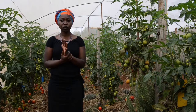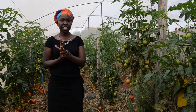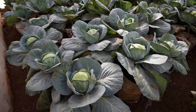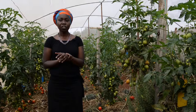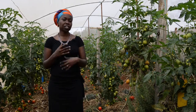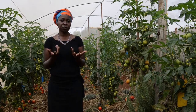Another reason why we are not struggling with marketing so much is the quality of the produce that we have. The net house has made sure that our plants are not getting scorched. The cabbages didn't undergo any stress, so they are very good and juicy. Also, the French beans are not withered. So we're able to control the climate, and because of that, the quality of the vegetables was very good.